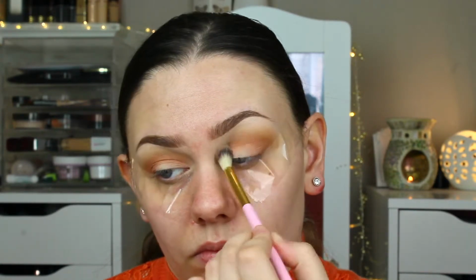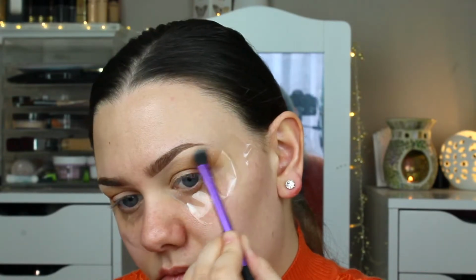Then I'm going to take that first shade we just applied just to blend out that darker shade, just so it's really nice and blended and there's no harsh lines. I'm then going to go in with the lighter shade in the palette, which I forgot to show you, sorry guys, but that is just going to blend out the first shade which we applied onto the lid.